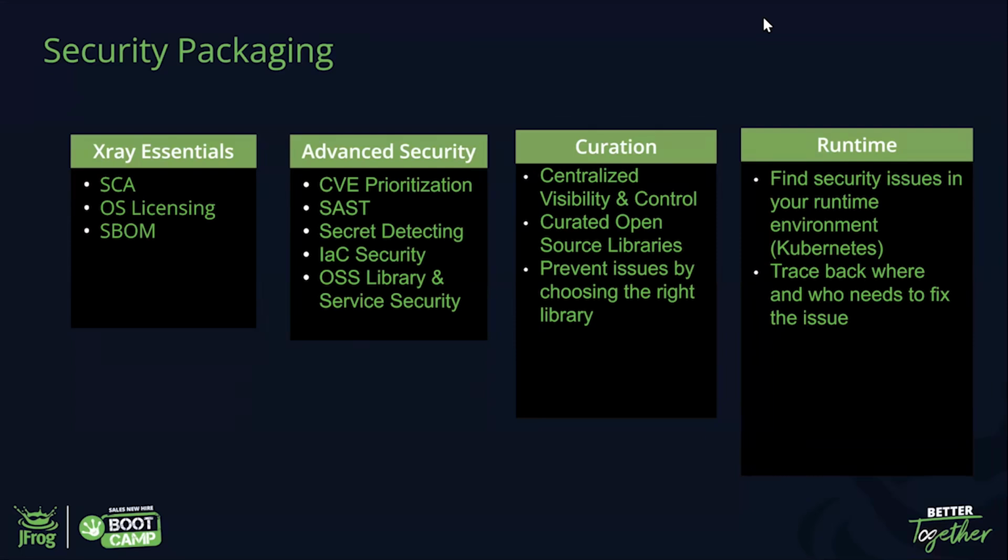Now, all of these, besides X-ray Essentials, are add-ons. So they can be added on to the different packages as long as you're above Enterprise X. So the Pro and Pro X cannot add any of these add-ons.